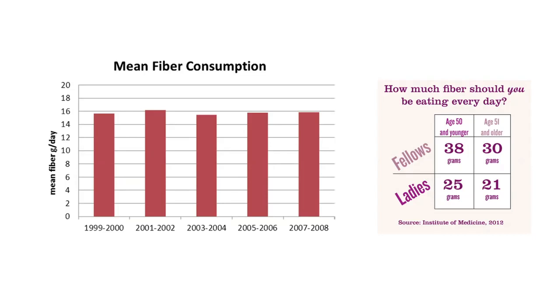Now, what do we actually get? If you look at the average fiber consumption, it's fairly consistent. It's right around 15 grams a day. So that's less than half of what you need if you're male and just over half of what you need if you're female. So we're not getting enough fiber.